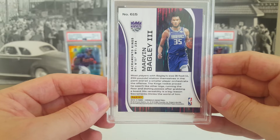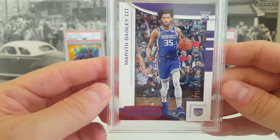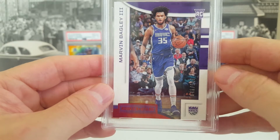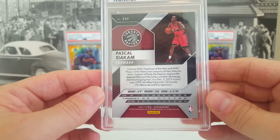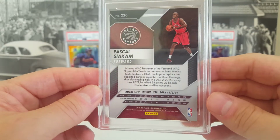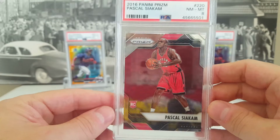So this is out of Chronicles basketball here, Marvin Bagley. This is the Rookies and Stars. This is the red that's numbered to 149. So we got a PSA 9 on that one. All right, we got a 2016 Prism Pascal Siakam. I know this card has really shot up a lot recently. And this one, we got a PSA 8.